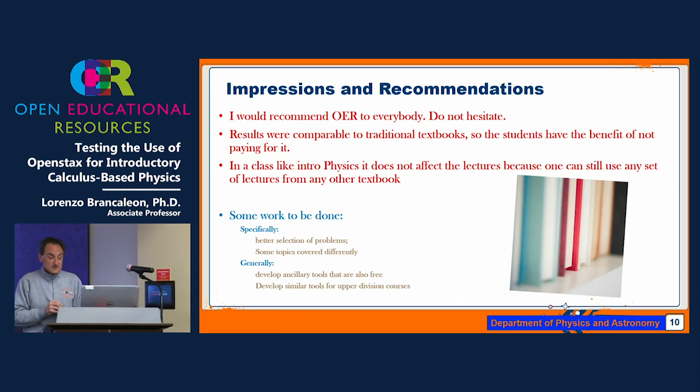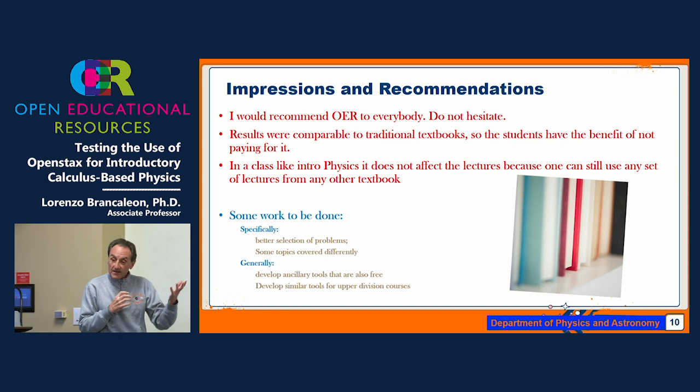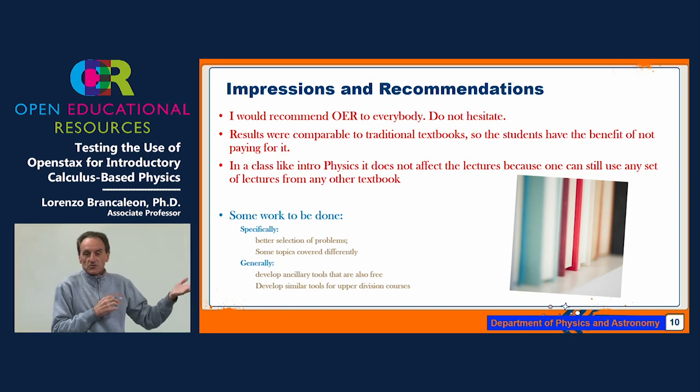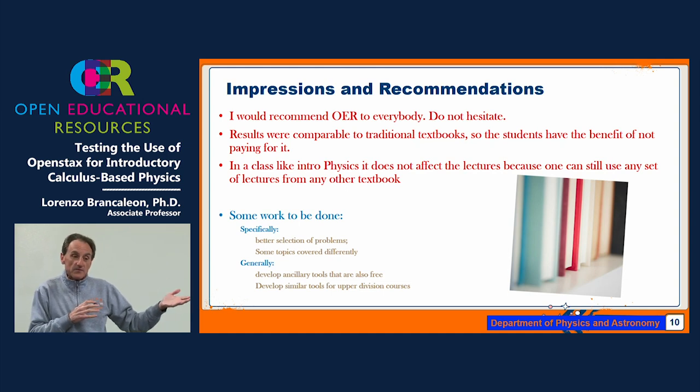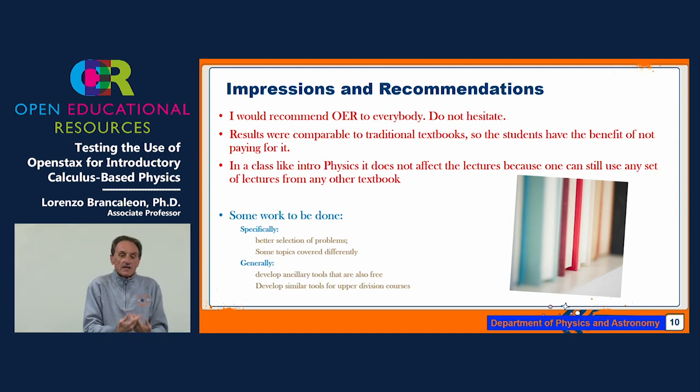Now, I think there is some work to be done, and we met this morning, I was pointing out, for instance, for us, a better selection of problems, or varied problems; some topics could be treated a little bit differently. There is a need, again, to develop ancillary tools, but I'm still learning, so this additional material, I wasn't completely aware of that, so now I'm going to look into that. And what I would like to see, and I kind of pointed out, is that this should also be developed for upper division courses, right? At least for some of them. Certainly in STEM, right? Because I know physical chemistry, organic chemistry, classical mechanics, quantum mechanics, those are all classes that still have large audiences nationwide, right?